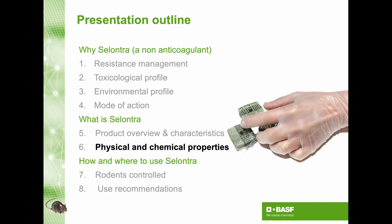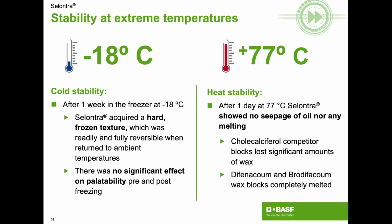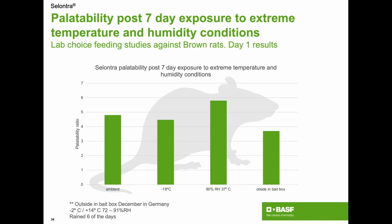So next, having looked now at the product overview and characteristics, just a few slides now on its physical and chemical properties. We've tested Selontra at minus 18, so a week in the freezer, and then palatability, and then also 77 degrees. We had it high, does it melt, was there any seepage? And no, there was no seepage. There was not, because at the end of the day, there's no wax. And these were temperatures, again, because this is a global product, to mimic true conditions that are found in different environments. And this is just a slide that shows what we have.